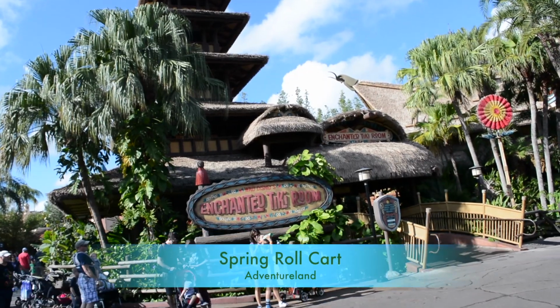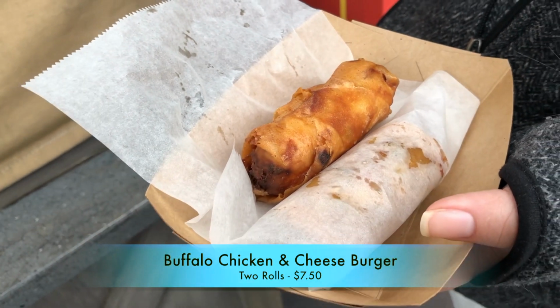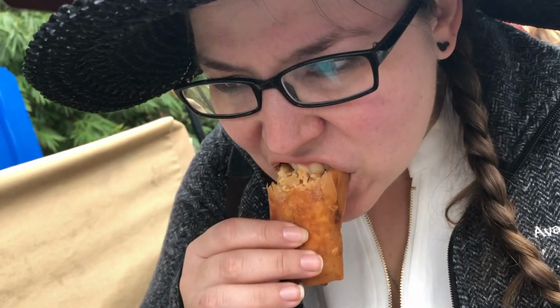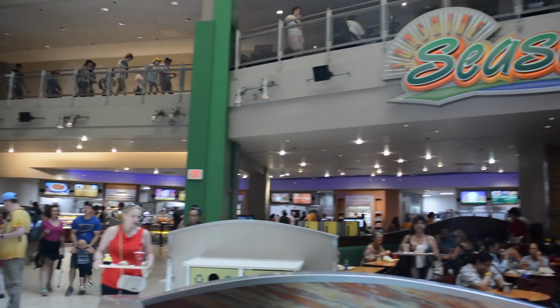Next on our list, we're going to head to Adventureland by the Enchanted Tiki Room to the Spring Roll Cart. Now this is very popular on the trendy side of Disney, and it can be hard to find. So if you look towards the Enchanted Tiki Room, you'll find the Spring Roll Cart. We sampled the cheeseburger egg roll as well as the buffalo chicken, and both were amazing.